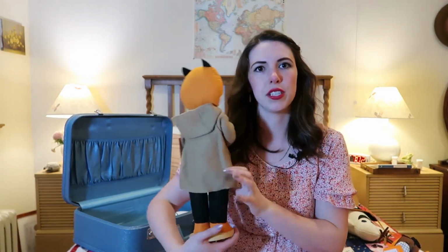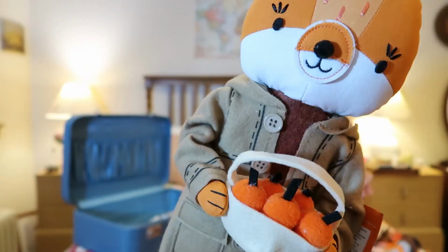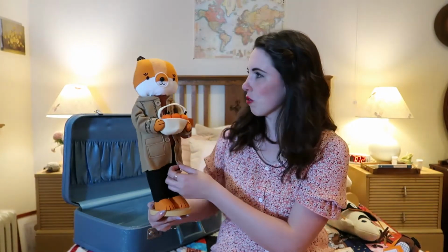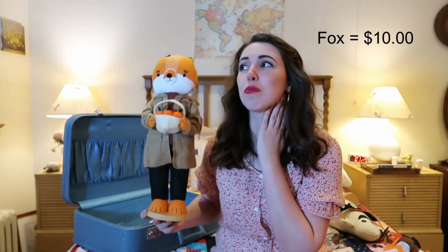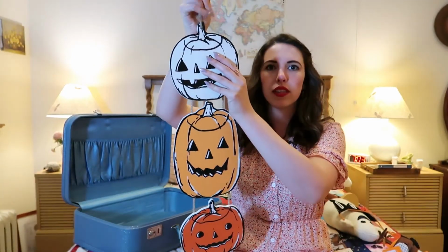I did not realize at first that she was a fox because she doesn't have a tail, but this is a little fox and she's got her little basket of baby pumpkins. She was also $10. I'm so excited to put these up and I have no idea where I'm going to do it. And this is the final thing in the suitcase. This little pumpkin sign. I got this from Joann's.